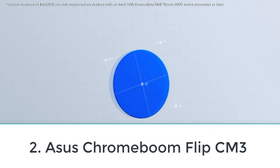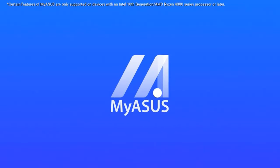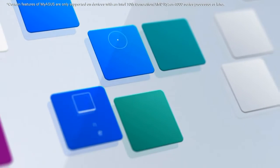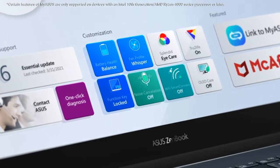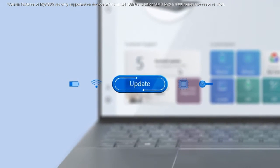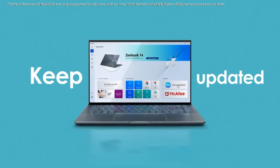Number 2. Asus Chromebook Flip CM3. Convertible laptops are the show-offs of the notebook world, flipping and folding between laptop, tablet, and presentation easel modes with versatility that makes fixed form factor systems jealous. Finding a nifty convertible for $429, complete with stylus pen, is enough to raise an eyebrow.